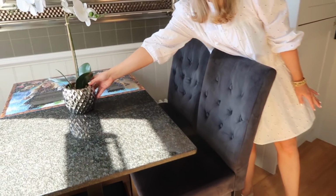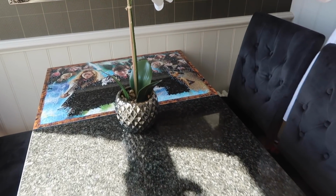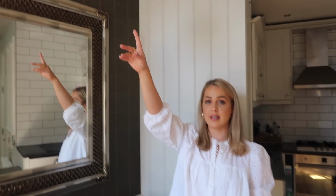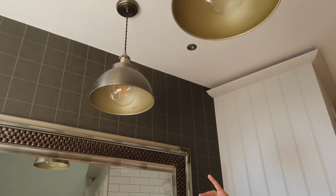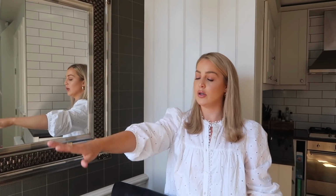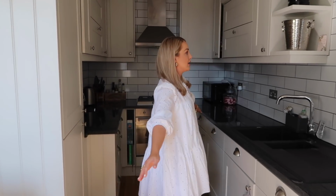And then I also have this plant on here. This was actually a recent buy from TK Maxx and I like these orchids. I kind of have them dotted around the house. We also have these light fixtures which we're going to be changing because we've got some other ones which are the same kind of ball but they hang on rope. So I think that will look really cool on here and it'll bring a bit more dimension because it will come lower. And then the kitchen area pretty much hasn't changed since the last video.